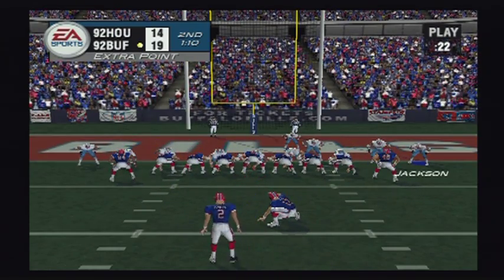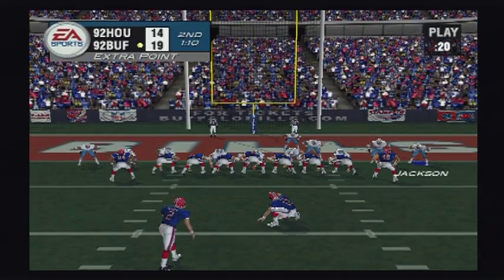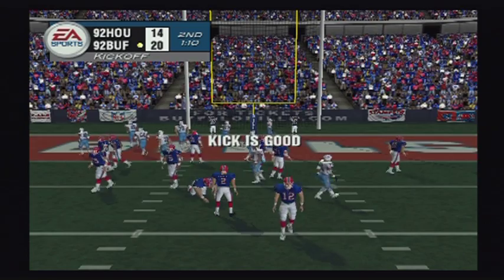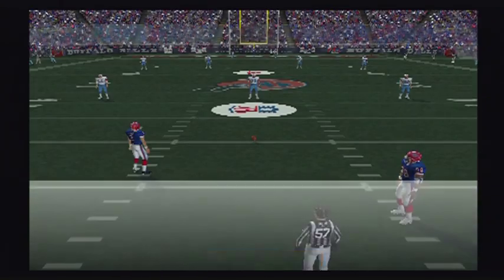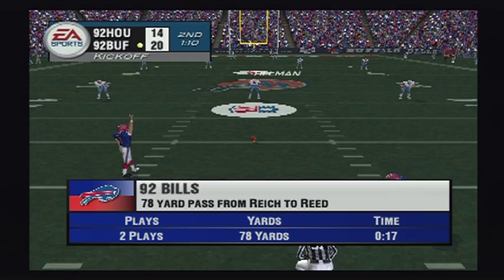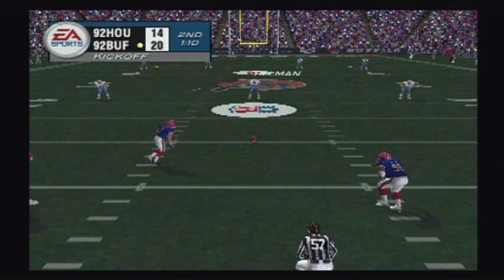So they'll try to tack on the extra point. And it's up. And he tacks on the extra point. Well, John, these teams are very evenly matched. This makes for a better game, I think. The strategy of the game comes into play here more.